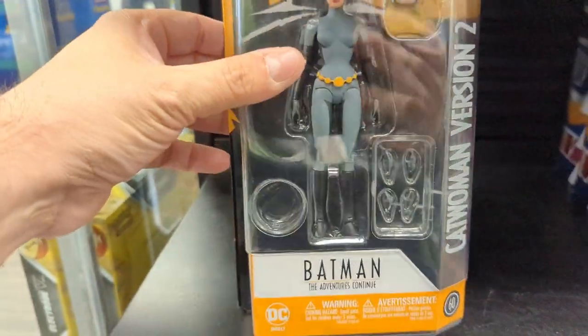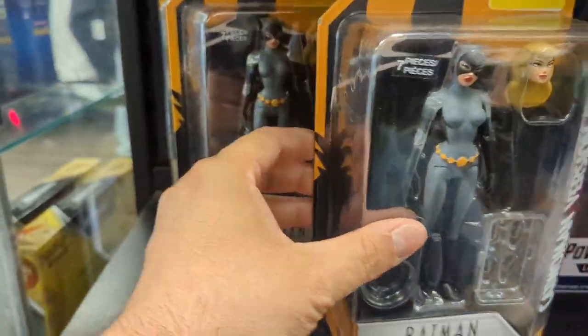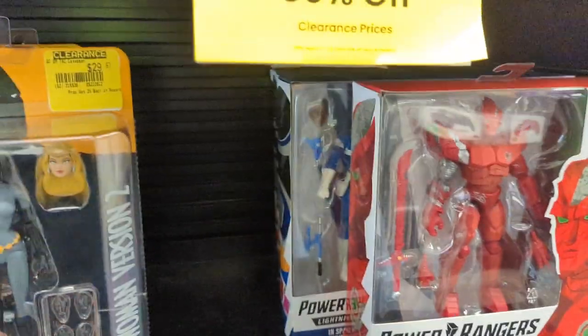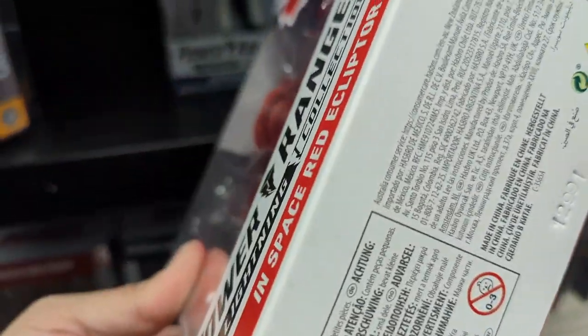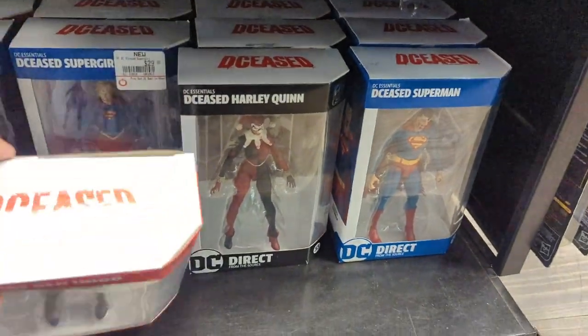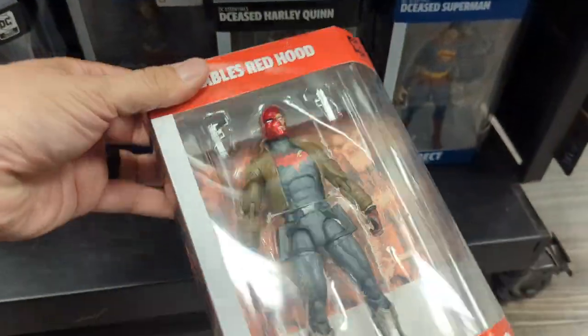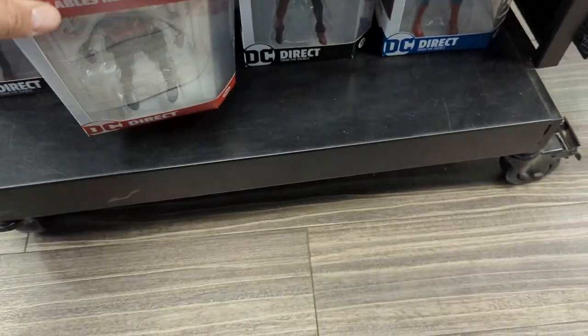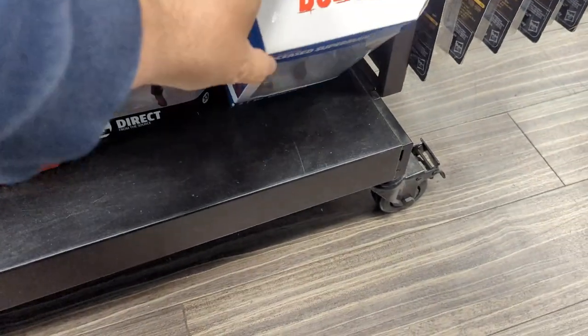Oh, here we go. That's cool. I haven't seen that ever. Are these all clearance? No. 24.99. Still pretty cool. Redhead looks dope. Superman looks good too.